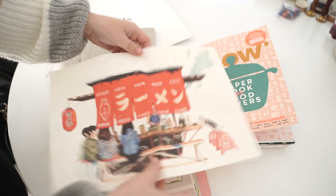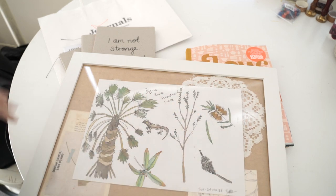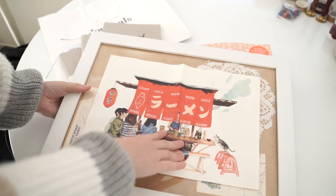and I fell in love with it. So what I did was I went downstairs to see if I can find a frame. I framed up this watercolor print that I did ages ago. I'm probably just gonna pop this one away in one of my journals because I really, really want this one up in my new place. So I'm gonna pop that one in and see how it looks.